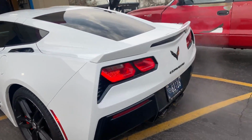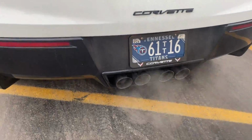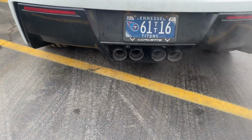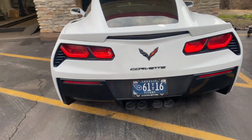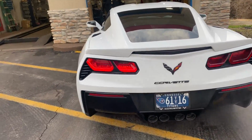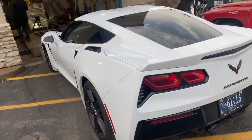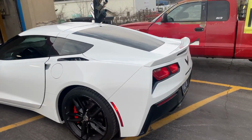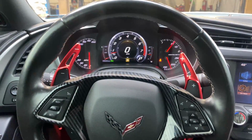Chevy Corvette. Love the sound of that. It's so deep, man. I love that. Let you guys hear on the inside.